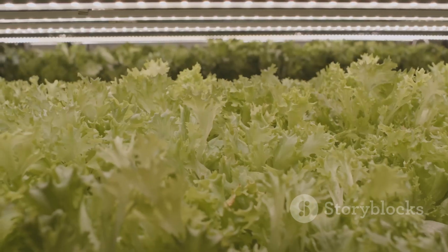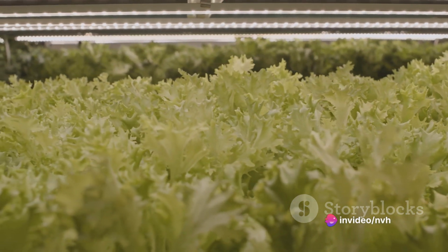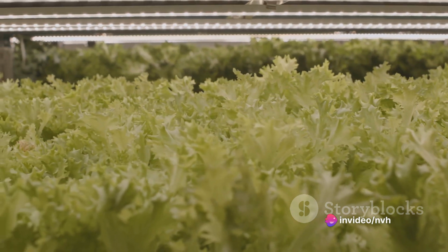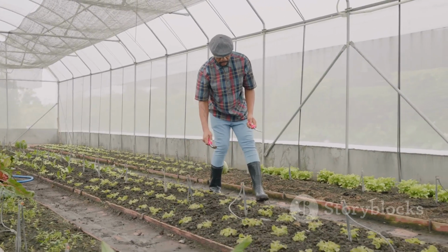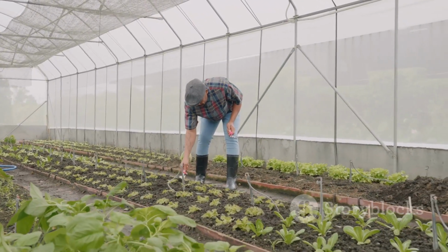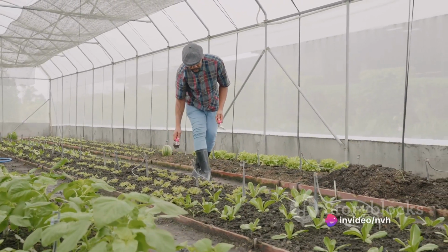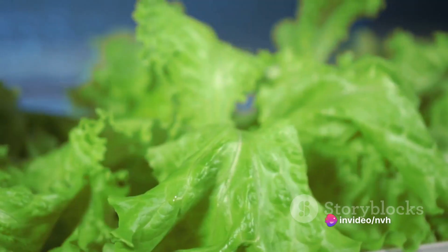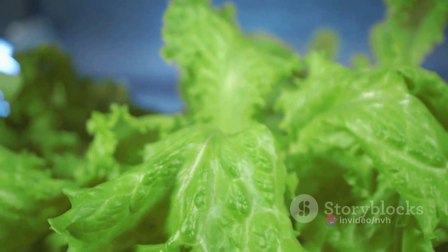just right. Next, it's crucial to space the seeds adequately apart. This allows each plant to grow to its full potential without competing for space with its neighbors. Once our seeds are in place, we wait for the magic to happen. It takes about 7 to 10 days for lettuce seeds to germinate and start their journey towards becoming full-grown plants. With the seeds snug in the soil, our lettuce plants are ready to start their growth journey.